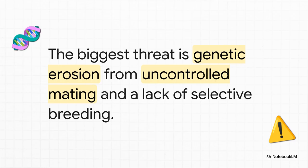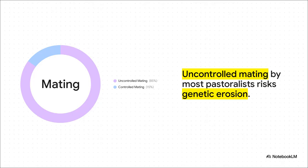The problem, really, is pretty straightforward. If you're not careful, you can accidentally breed out the very traits that make this cow so special. Uncontrolled mating can lead to inbreeding, and that just weakens the herd over time. It waters down that powerful genetic heritage that took 1,500 years to create. And this right here shows you the sheer scale of the problem. Research in many pastoralist communities shows that a whopping 85% of mating is completely uncontrolled. That's a huge risk to the entire breed. It just screams out for structured programs to protect the Boran's future.